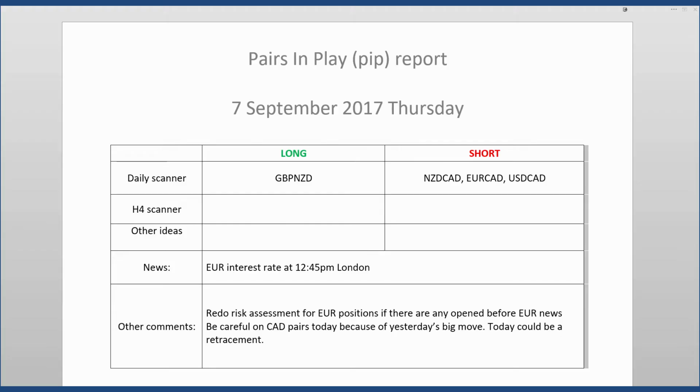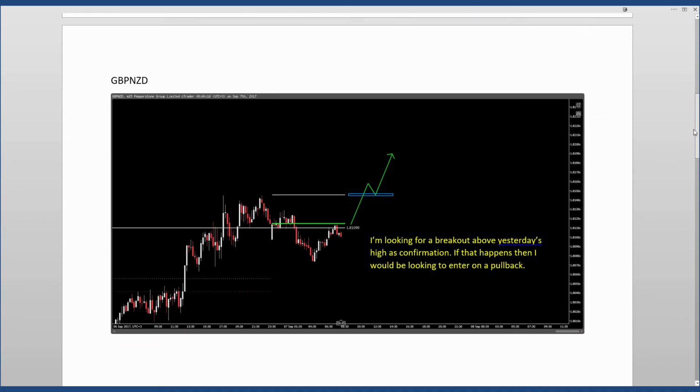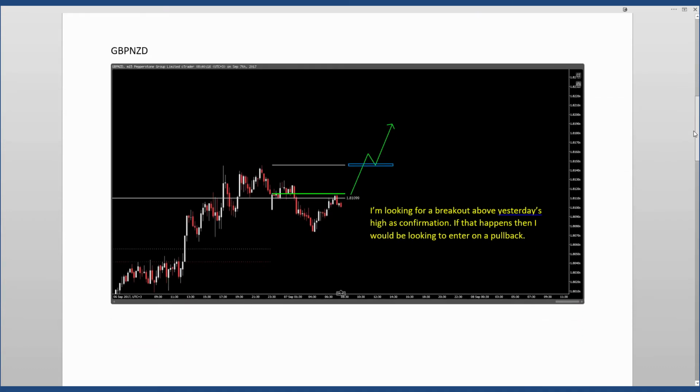In today's review video, I'm going to be focusing on Pound New Zealand and USD CAD. This was my trading plan for the day. I had 4 currency pairs on the watch list, and these are the individual trading plans.